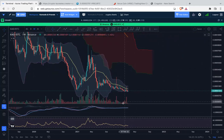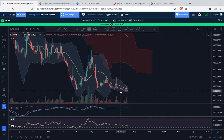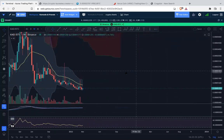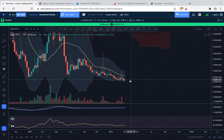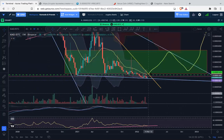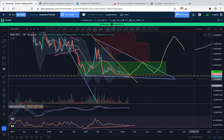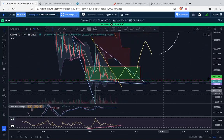Either way, you've got this narrowing of the cloud. It's either going to dump or it's going to pump up, push over the hump of the 20-week moving average. And then there's a potential to shoot up towards this level. And that's what we're trying to include in our possibilities here. And other than that, the other direction is down, and that's where this 1,000 Satoshis line is in play for us to watch for. Okay, all right. That's it for the KMD thoughts right now.